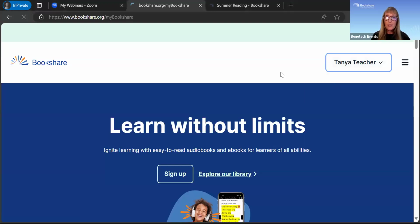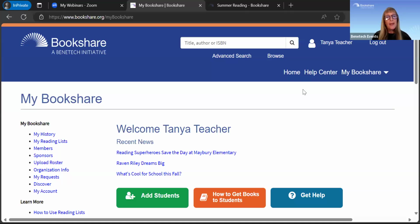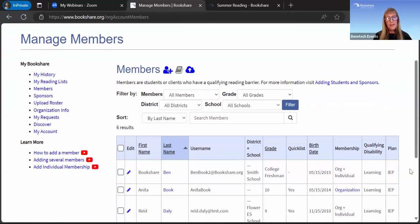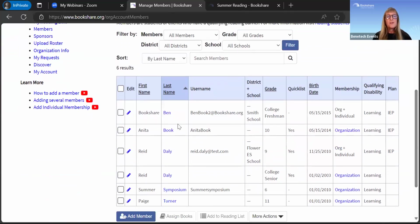And then you go to your My Bookshare page. The My Bookshare page is the dashboard where you add your members, add other educators, and get the overall view of the account usage. So I'm logged in here. I'm going to select the members link, and this will take me to the member roster. So these are all the students on the account. It has their school, their grade, their birth date.